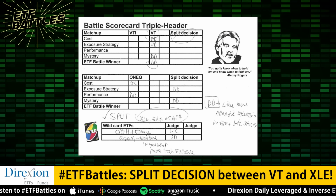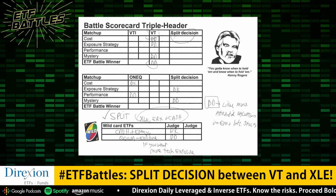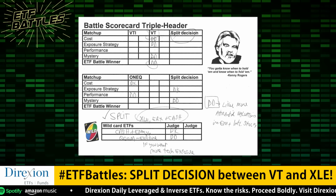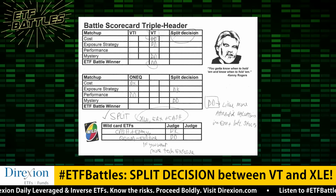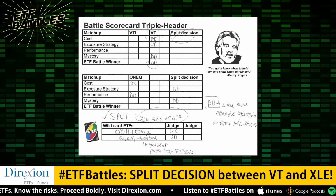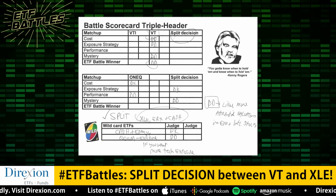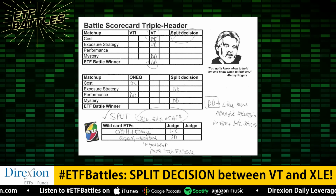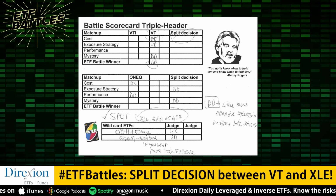Well, our judges have spoken, and according to my battle scorecard, this is a split decision between ticker symbol VT and XLE, which tracks energy, and each of our judges making some persuasive arguments. Dave Kreinces liking energy and cash in a difficult market climate that we're in right now, where growth investing, high-tech investing, that hasn't really been working, has it? And so go with areas that are working. VT, David Dierking liked for its super low cost. You're getting a lot in that package.